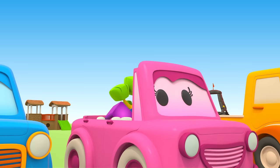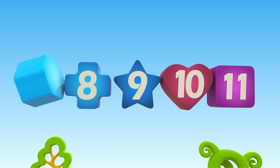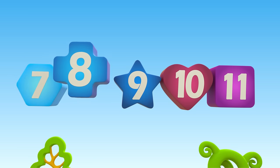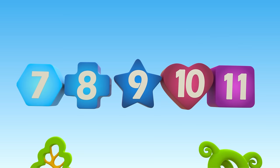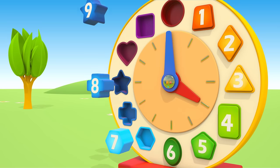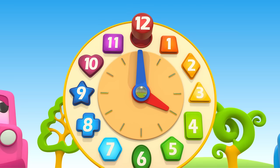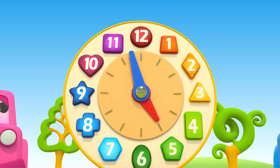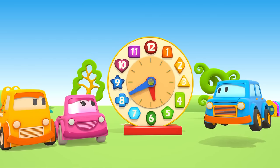Now we're at the numbers Mimi brought. Seven, eight, nine, 10, 11. A circle! 12 is written on it. Done! Clever cars have built a toy clock.